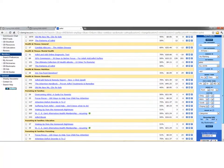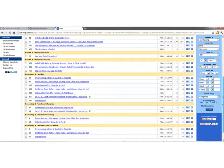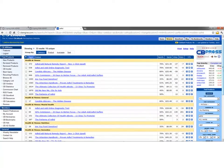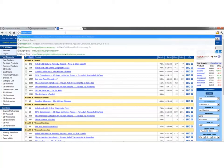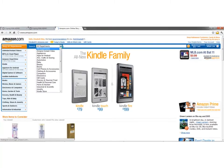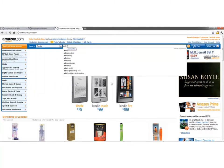Not seeing a lot of... the Attention Handbook, Suffering From, Waking Up, Focus Pocus, Attention Deficit Disorder, Overcoming, Suffering From. Okay, so maybe we're not going to get any ideas from that. Let's go over to Amazon.com then. And let's search in books and ADHD.